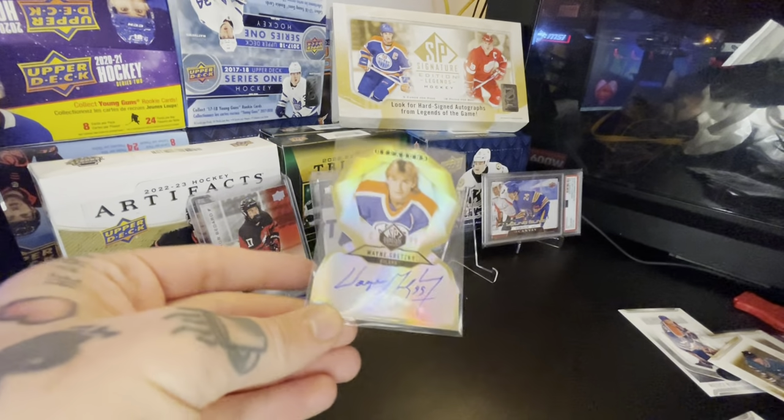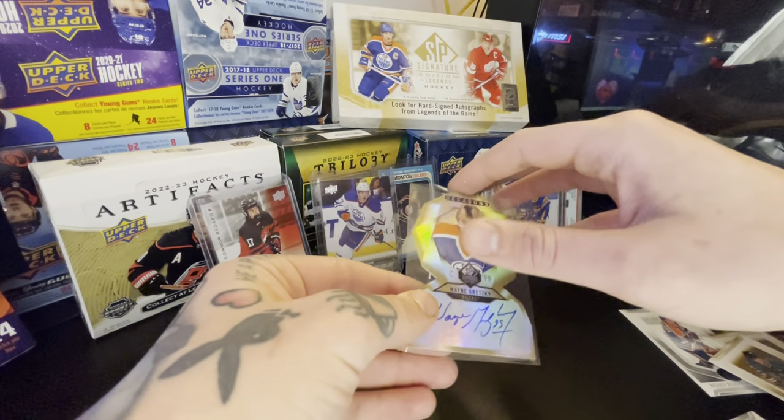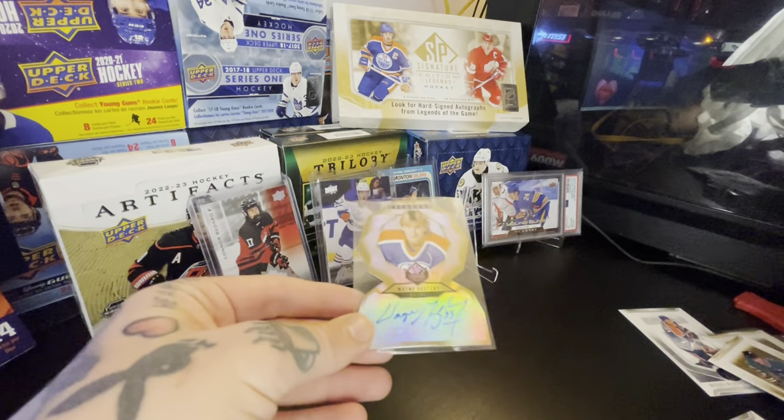Well, there it is, guys. SP Signature Editions Hockey Legends. Yep. That's a big hit right there. I'm not going to top that one for a while. I'm so excited right now.